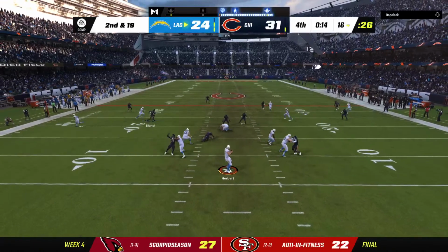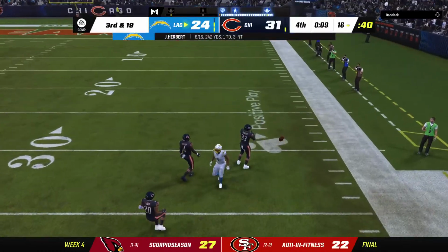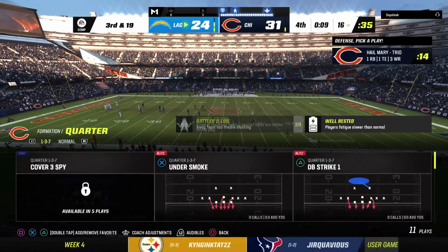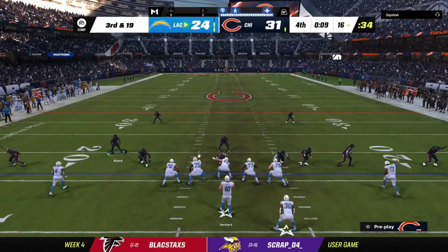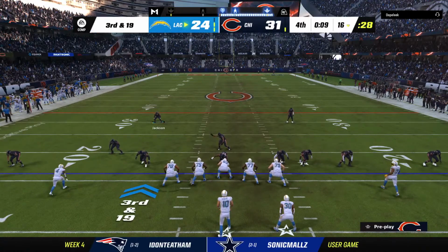Herbert. He's going to let it fly. And that's going to be incomplete. Good effort there trying to take a shot, but it's 3rd down. I know conventional wisdom says, hey, don't get it all back in one play. But sometimes you go ahead and try to. They tried to get it all back on that one. Weren't able to do so.